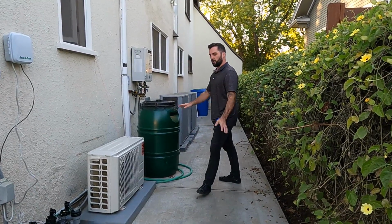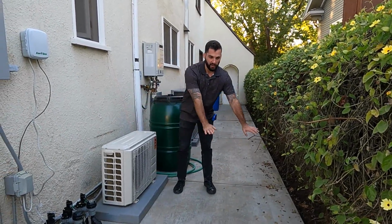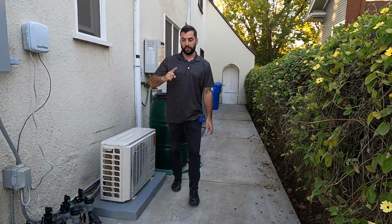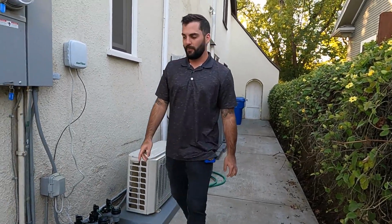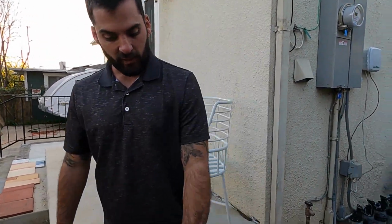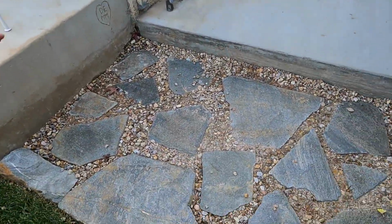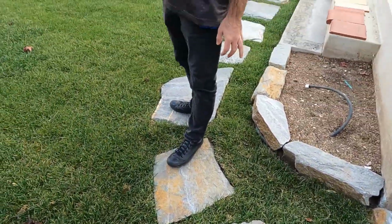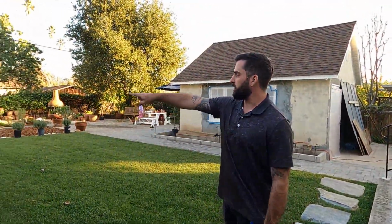So that goes all the way down, and we make sure that we do a little 2% grade away from the house so that water will go off in directions that aren't sitting directly at the base of it. This is kind of just a little negative space area. We just threw down some flagstone and some rocks there. We're going to clean that up a little bit today, I think. And we're running along the entire perimeter.